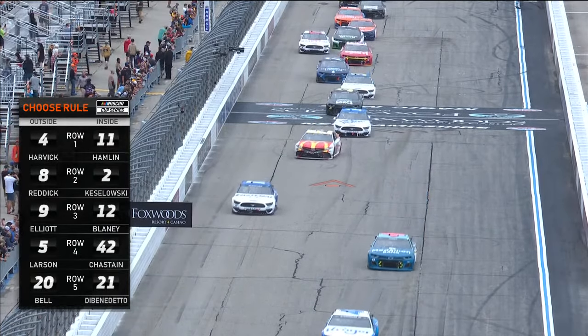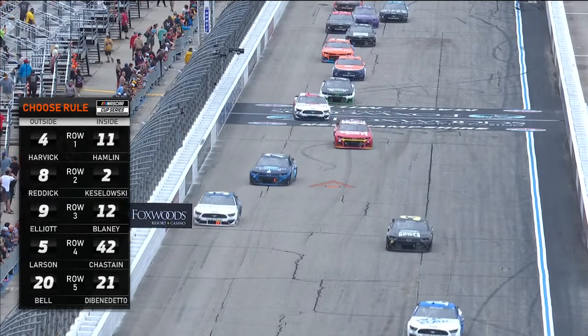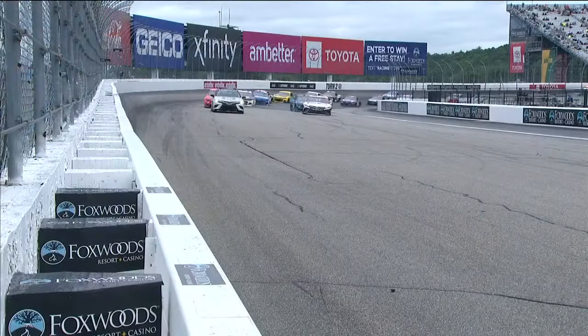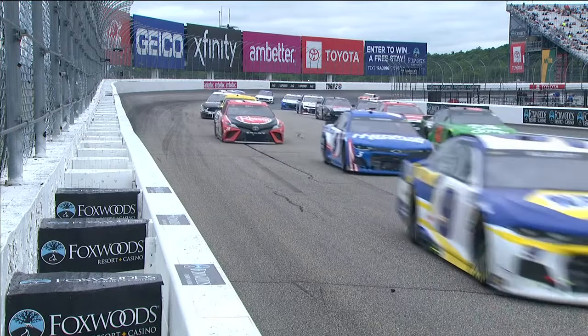So now are we going to finally settle into a little bit of a rhythm? That first stage was as broken up as any stage we have seen this year. This second stage is longer. It's 110 laps, 104 laps to go currently. So now will they be able to settle into a little bit of a rhythm? Guys, real quick, pit road's a tricky place.